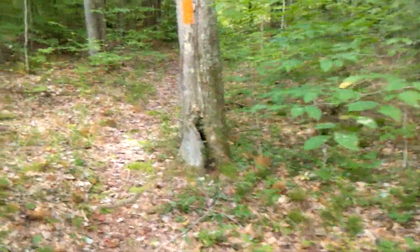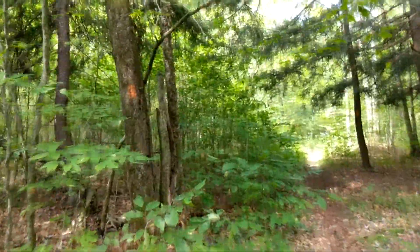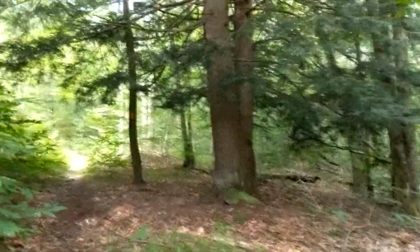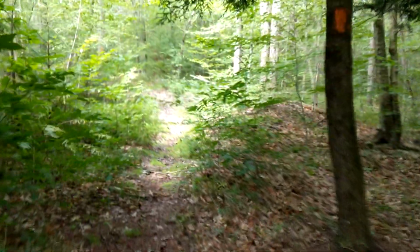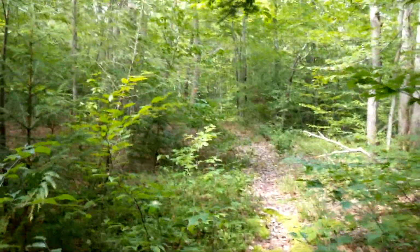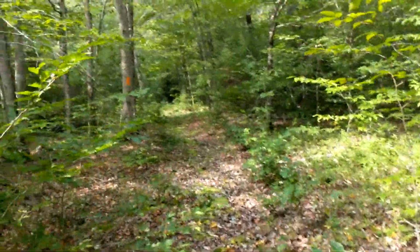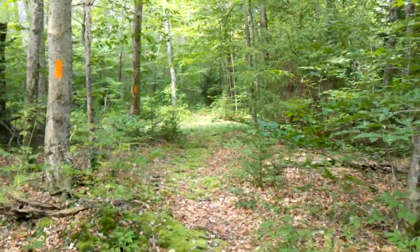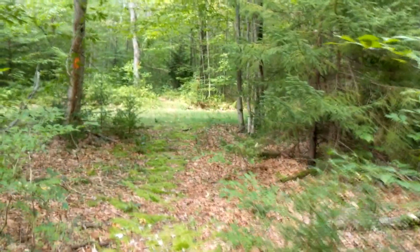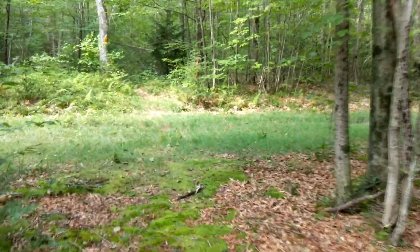Alright. So I know that fire road is not far. So I'm going to basically just do a repeat of my exit strategy from January when I was out here. Minus the snow. And minus, I don't know, maybe a mile and a half. Parked a lot closer. So, yeah, okay, so here's the fire road.